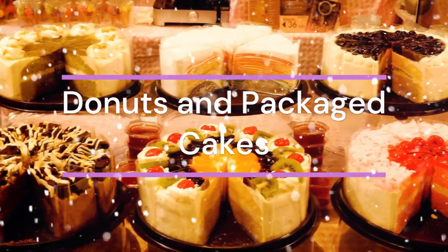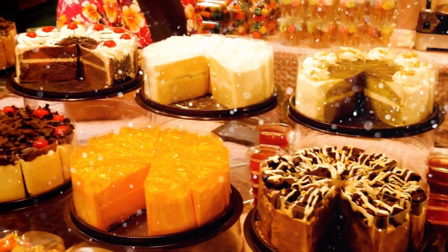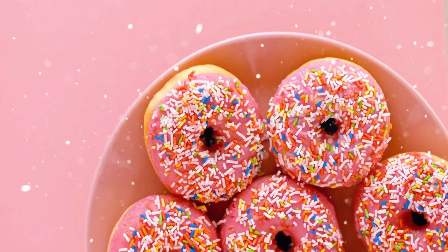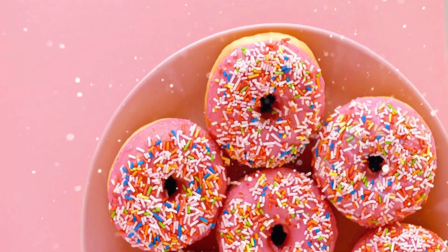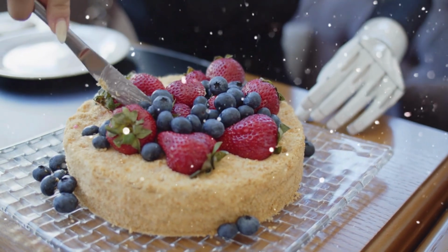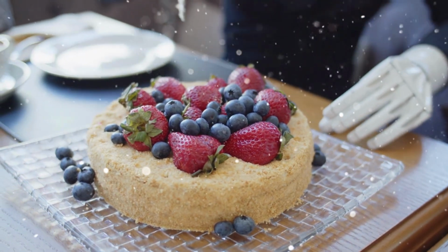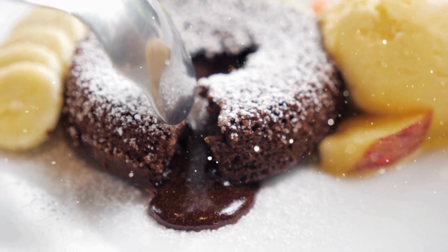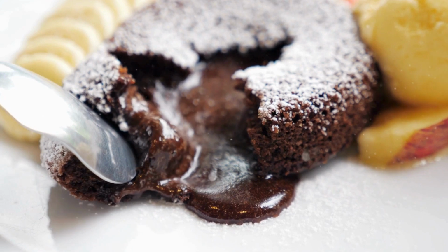10. Donuts and packaged cakes. If there's a dangerous combo for people with diabetes, it's this: sugar plus refined flour plus trans fat. And guess what? Donuts, store-bought cakes, and ready-made cupcakes are exactly that. A true festival of ingredients that send your blood sugar soaring, while keeping your body inflamed. These sweets are made with white flour, which quickly turns into sugar in your bloodstream. They're also packed with added sugar, corn syrup, artificial colorings, preservatives, and unhealthy fats, especially the notorious trans fats that raise bad cholesterol, LDL, and lower the good, HDL.